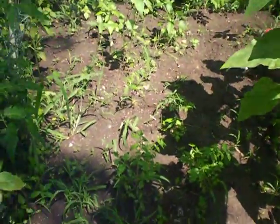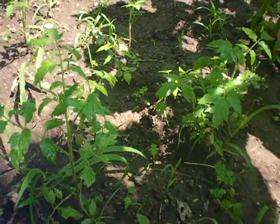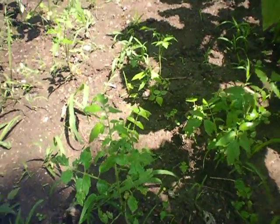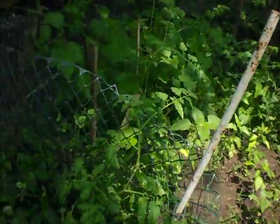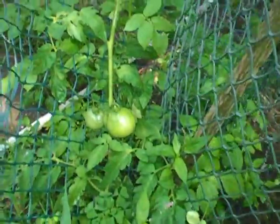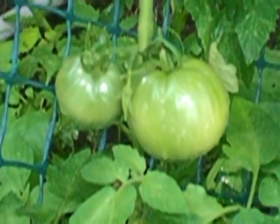Over here, got some tomato plants from seed. I grew these in a greenhouse. I just put them in the ground and said, you know, we'll see if they grow. And they did. Got some tomatoes over here. I'm going to zoom in on those for you.